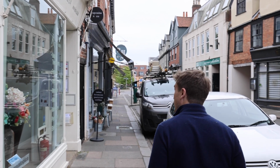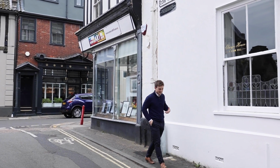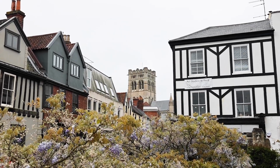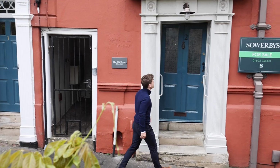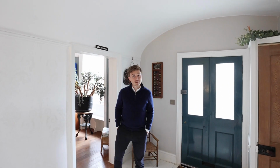Now imagine a house that also manages to personify the very best of both worlds. Yes, a rich history, but also the ability to be a companion to a wonderfully fulfilling and modern way of life. Welcome to the Silk House, arguably the landmark property of the Norwich lanes.